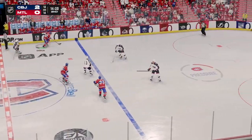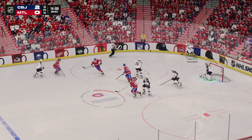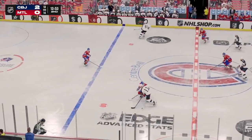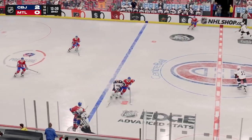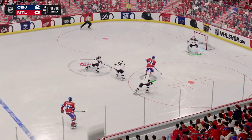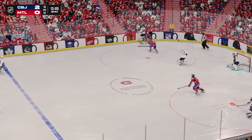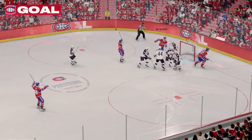Loses his balance on the play. Make a change, make a change. Columbus takes possession along the wall. Textbook poke check by Goudreau. Montreal's got the puck now. Big hit, and that frees up possession. He's got a step! Misses the net! Well, and he had all kinds of time, James, and sometimes we have too much time, you can overthink it. And I think it's a positive.